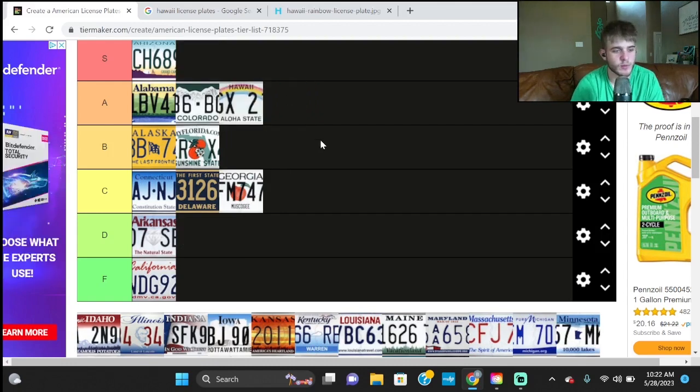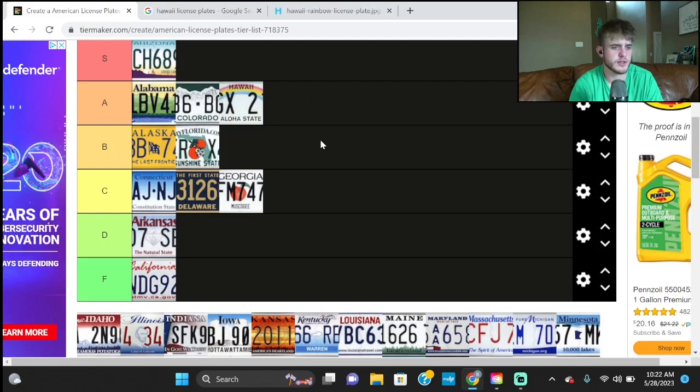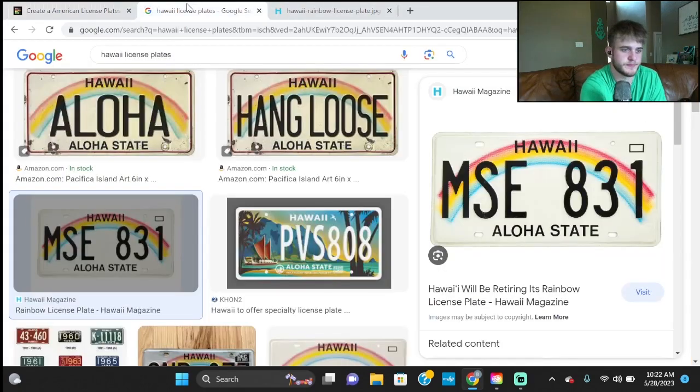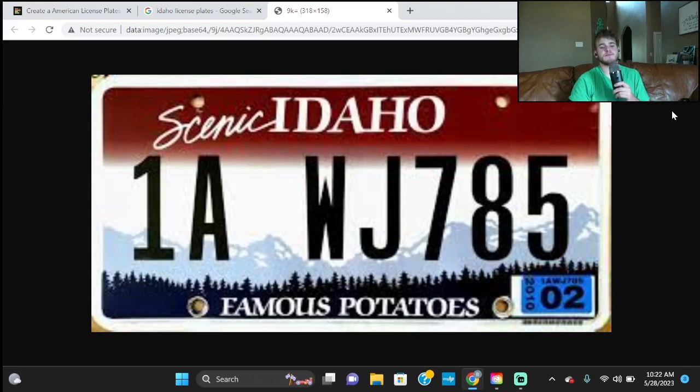It's honestly a weird one because I think the other ones in A are better, but I also think Hawaii's is better than the ones in B. So it's a weird placement, but I'm going to stick it in A. Next up is Idaho. Another really pretty license plate.